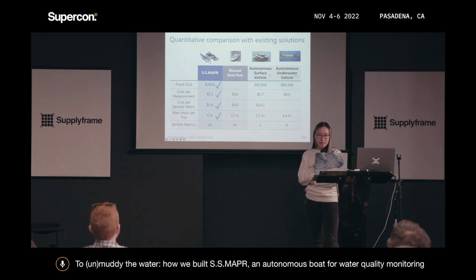We end up getting a fixed cost of about $2,800, so that's under $3,000. And then it is, of course, much cheaper than the existing other solutions. And we also achieved a much lower unit cost because SS MAPR can collect a lot of data points and a lot of water samples in one trip.